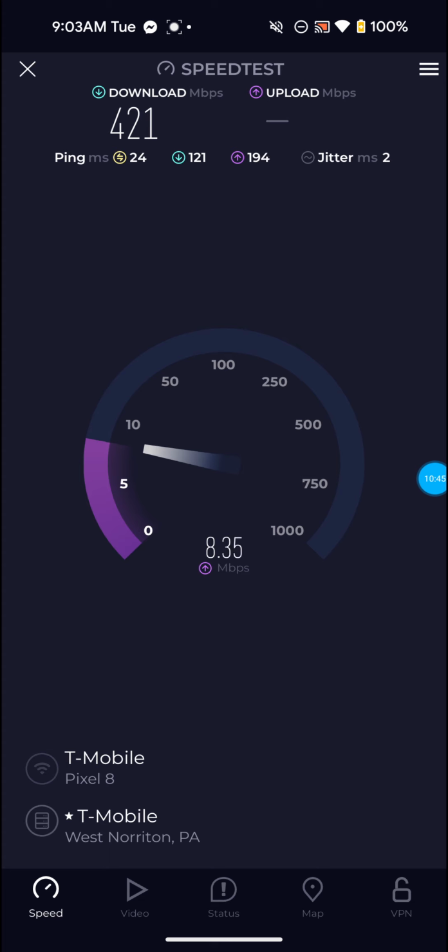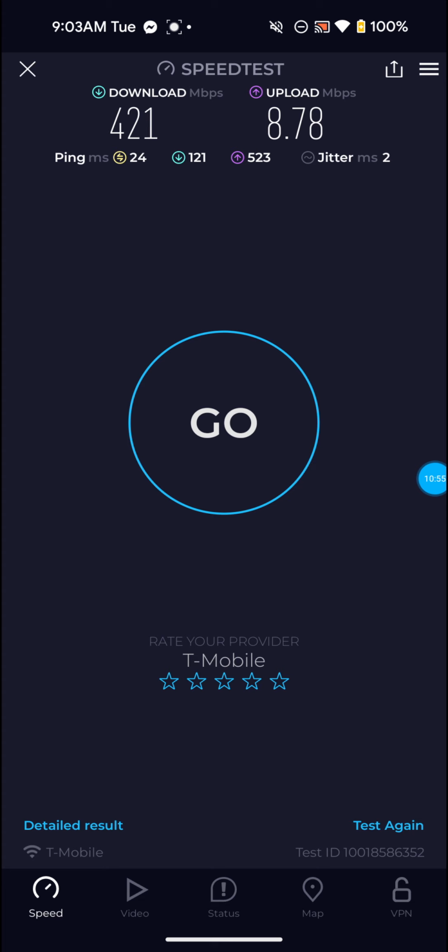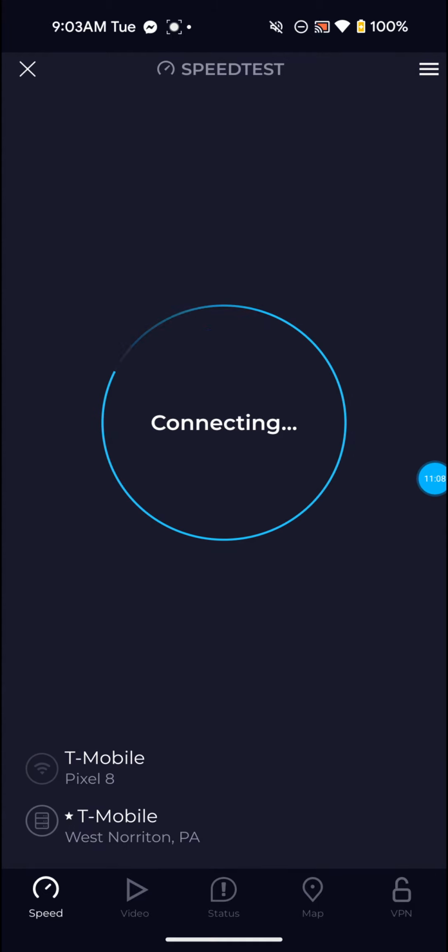And that's definitely not bad, 421. So definitely not bad on that one. It definitely seems to be staying connected now. 421 for the download, 8.78 for the upload, and 24 ping. Run one more here.